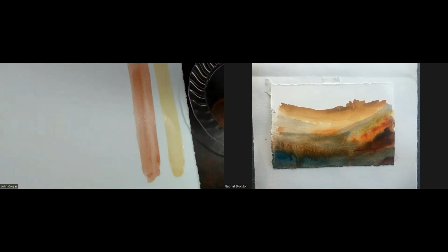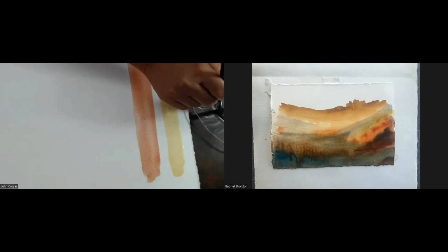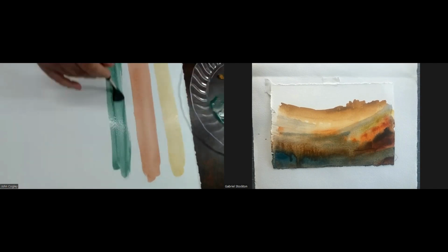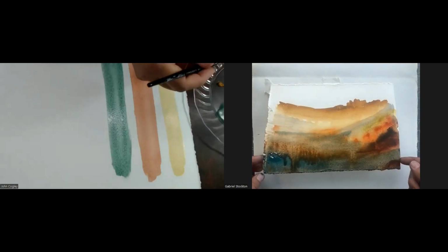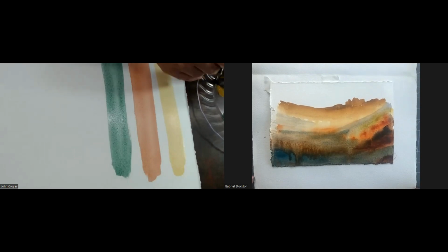Gabriel, what paper do you use to paint that on? What brand? The one key is 100% cotton, and the next key is cold press, something with a nice texture. And I just grabbed this one from the junk pile, so I couldn't tell you which brand this one is. Actually, I think I even painted it on the back. Great, recycle. Okay, thank you. You're welcome. Great question.